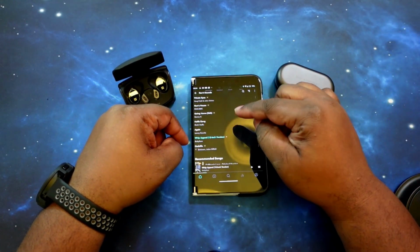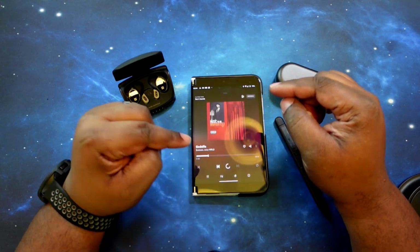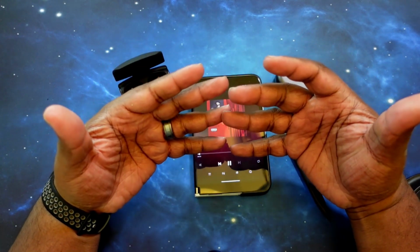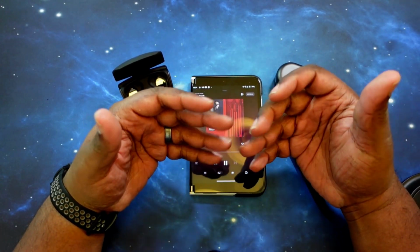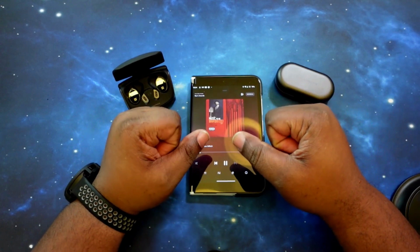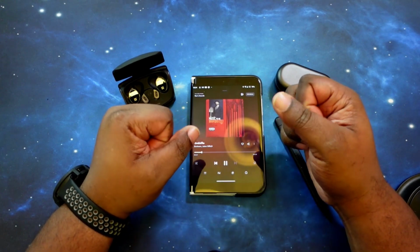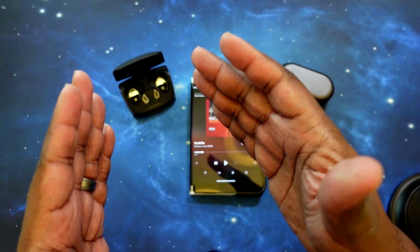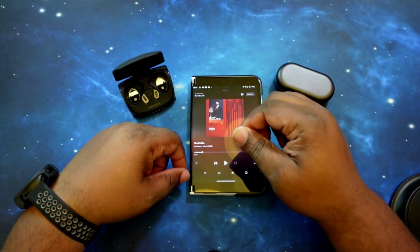All right, let's go ahead and hit Godzilla. Let's see. Again, the bass is there, but you don't feel it. It doesn't hit. It doesn't punch, but it's there. And that's a shame because, man, they would sound so much better. All right, I can't harp on this enough when it comes to these earbuds. They're there. But the natural bass isn't there.